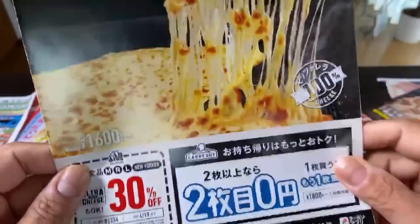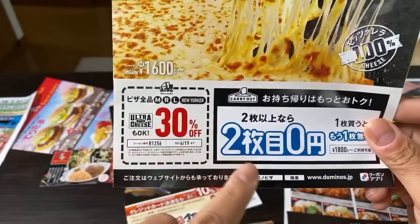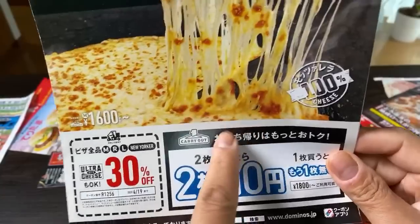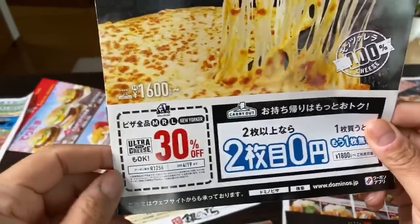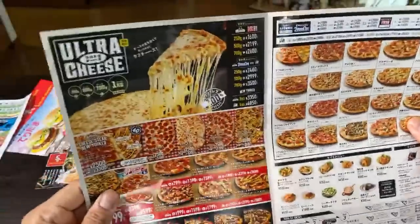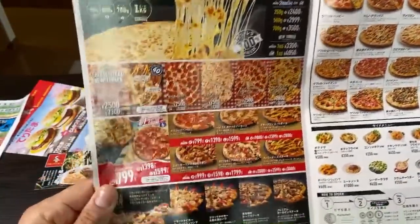100% mozzarella. You can get two if you... This is mochikaeri. Mochikaeri means takeaway, takeout. And there's a nice coupon, 30% off for the ultra cheese special. Some of these flyers might be outdated.